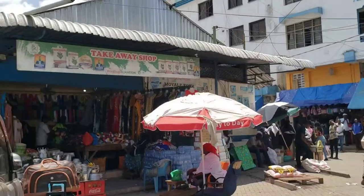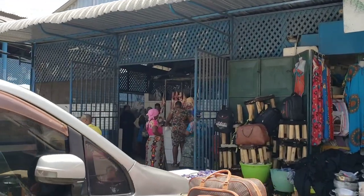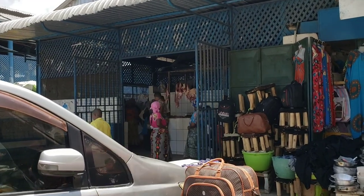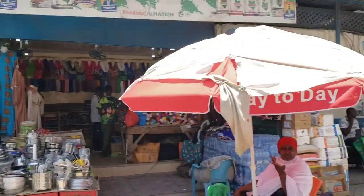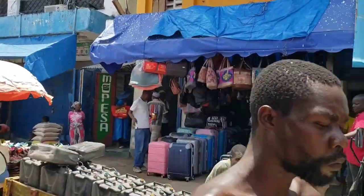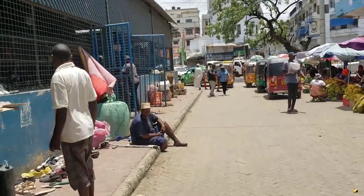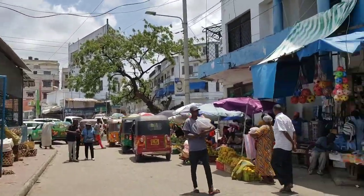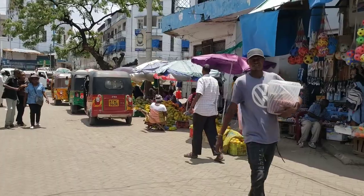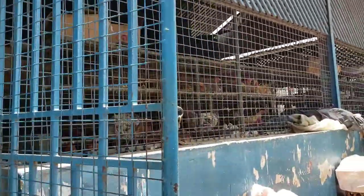So let's go. So when you get to this building here is where you can get meat. As you can see, we have meat there. It's like a butchery. You can get even bags here in these shops, suitcases, bags, shoes. So this is Marikiti fruits, oranges on the other side. Here is where you can get chicken. So if you need chicken, you can get them from here.